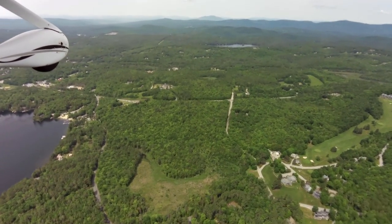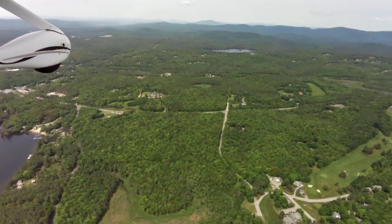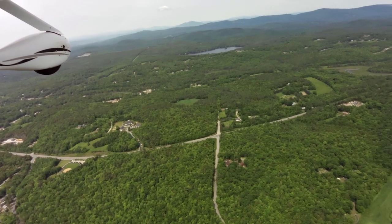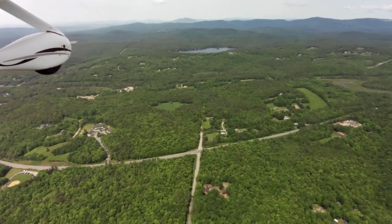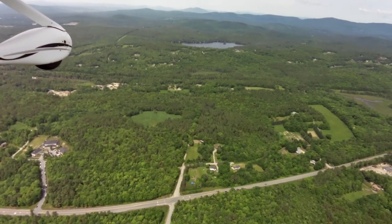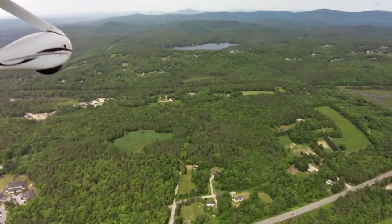Interman traffic, Skyland. That's cap 2675, runway 30X.